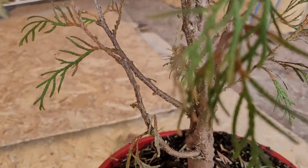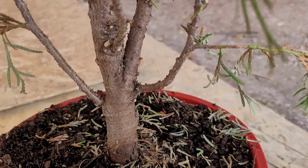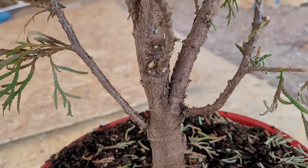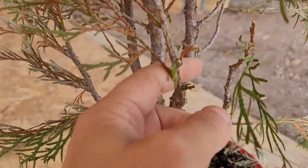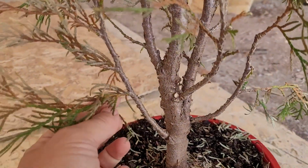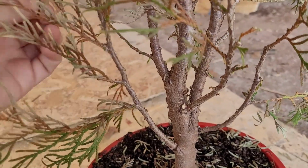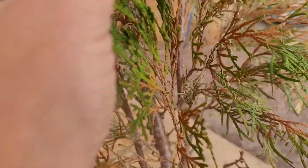Now this one's got a weird little fold in here. If I stick a rock or something in there, I can probably get it to grow out. And it's kind of a neat feature, especially with these weird little twisty branches, which I see in cedars here all the time. Now, I think I have to treat this cedar. I think it has like a mildew or something like that disease, whatever it's called, powdery mildew or something.